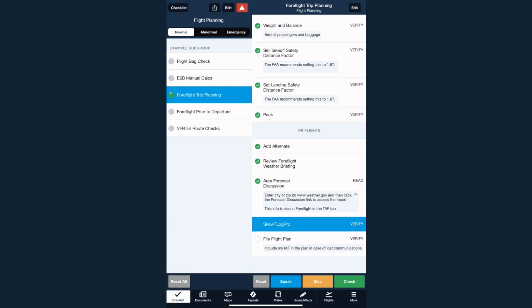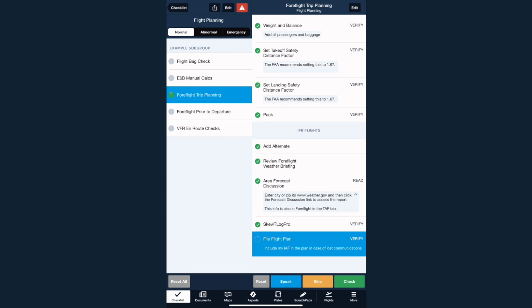So now let's go back to ForeFlight. So we've done that. And then the last thing to do would be to file our flight plan. And so, I'm not going to obviously do that.